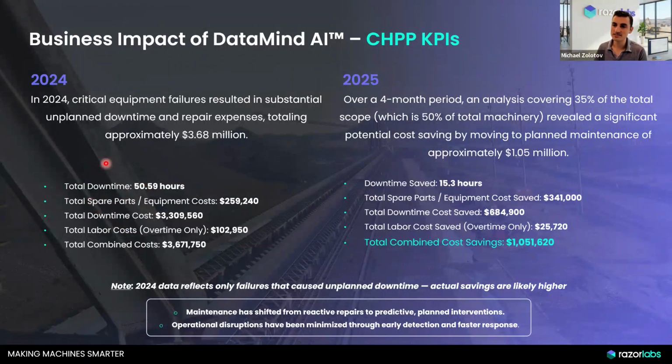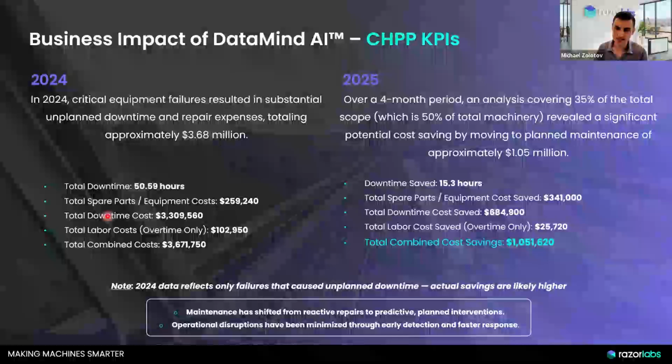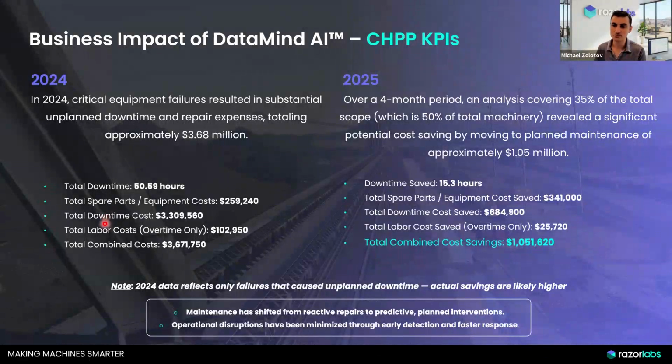But basically, both looking at downtime hours, cost of spare parts and equipment, cost of the downtime itself, only in the places where there is no buffer, there are no stockpiles, and it directly translates to loss of revenue, labor cost, and obviously the total combined cost. And what you can see here, many times we're asked, what is the ROI? How quickly can I see ROI?